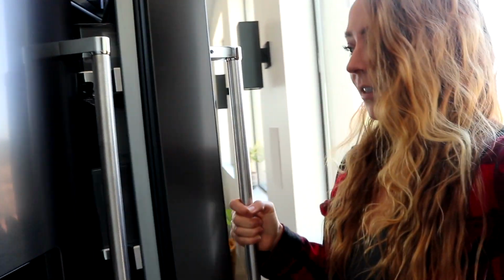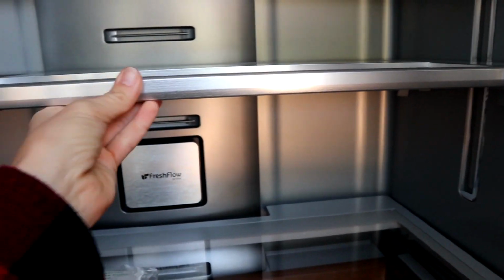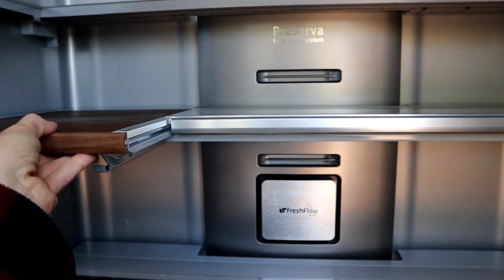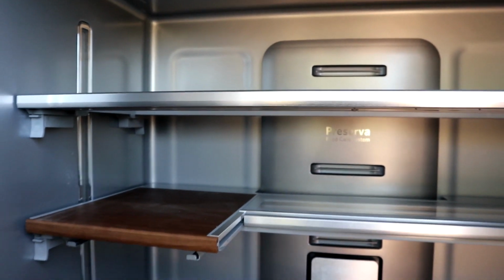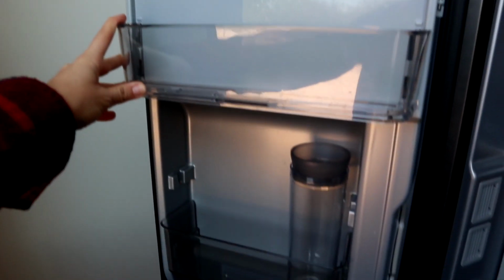So here's our fridge. When we installed it, the fan just does not work or anything. So the guys are coming to fix it today. It's very customizable. You can push in a lot of the drawers and move a lot of stuff around. And then it has all these storage bins.